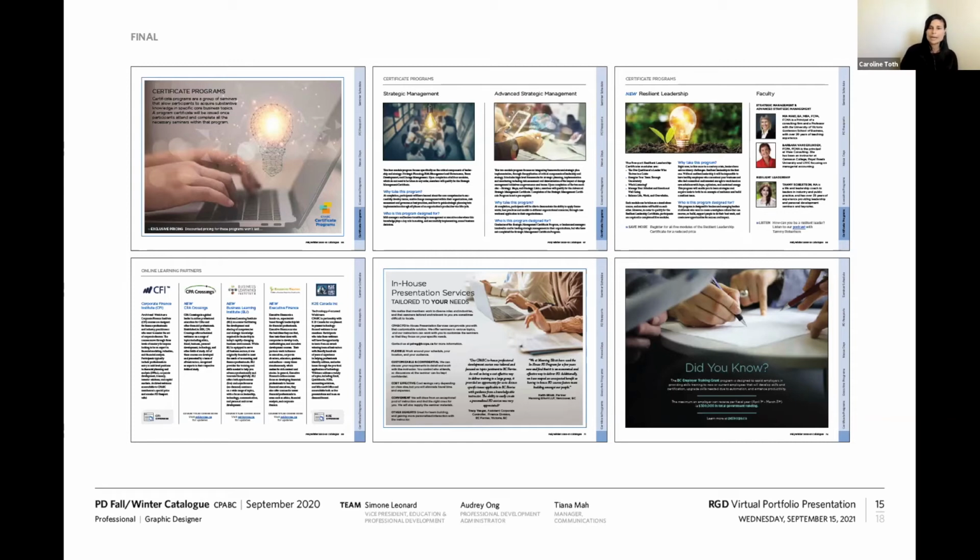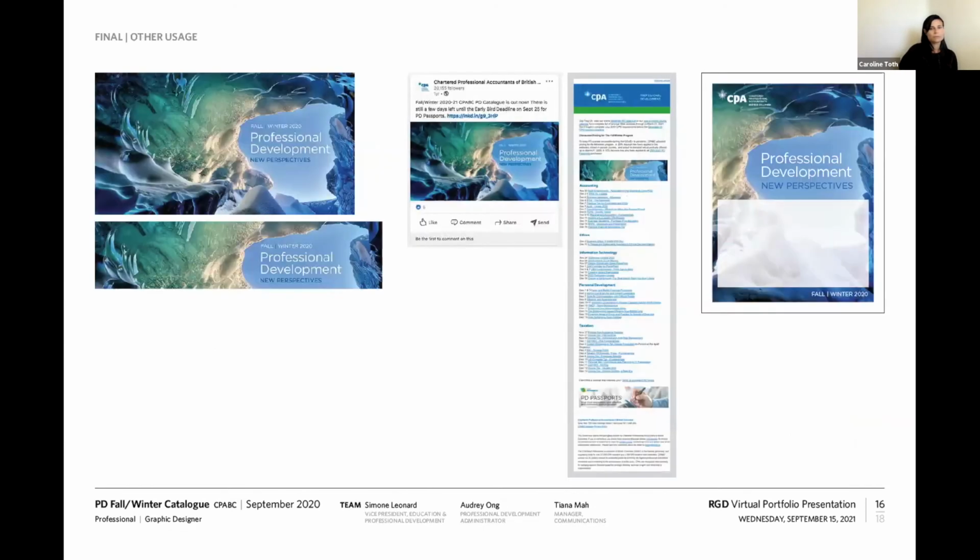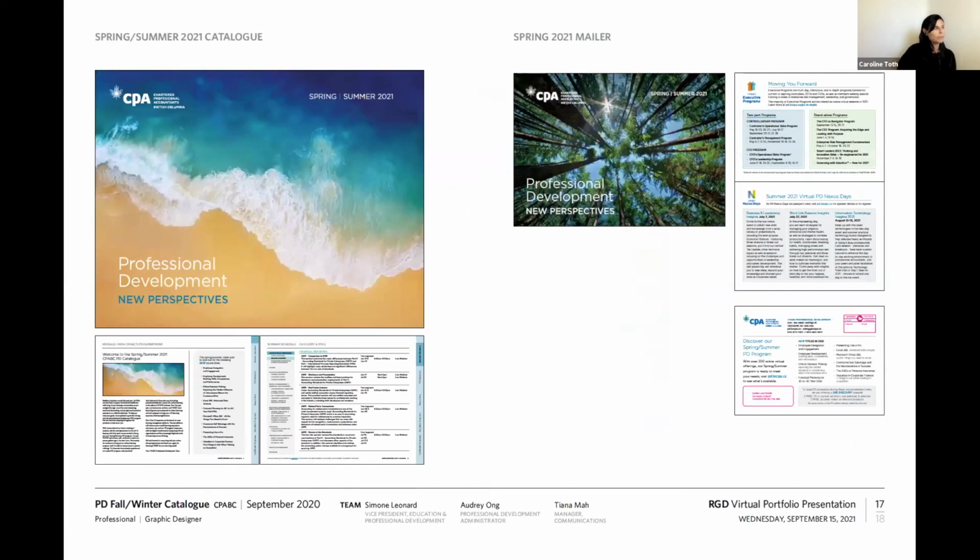The final document, I think, achieved a look that was consistent with the brand standards, delivered the functionality the user needed, and still had a deliberate look and design that helped separate it from other CPA pieces. And on these final couple of slides, I just wanted to show a few other iterations of how the project rolled out. And finally, here are two accompanying pieces.